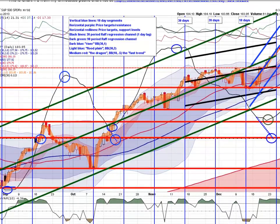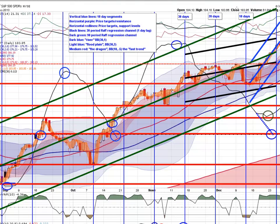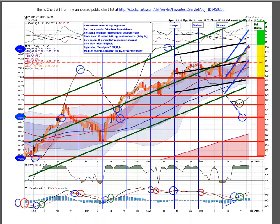Looking at the market health check now. Our vertical blue lines are 10, 20, and 30 days worth of look back. The horizontal red lines are support levels that used to be resistance. You can see this red shaded area is the 200 period moving average, and the area under the curve is where it starts getting painful.